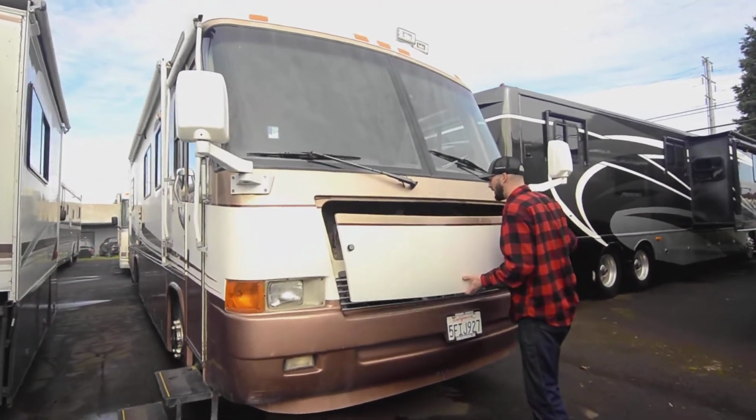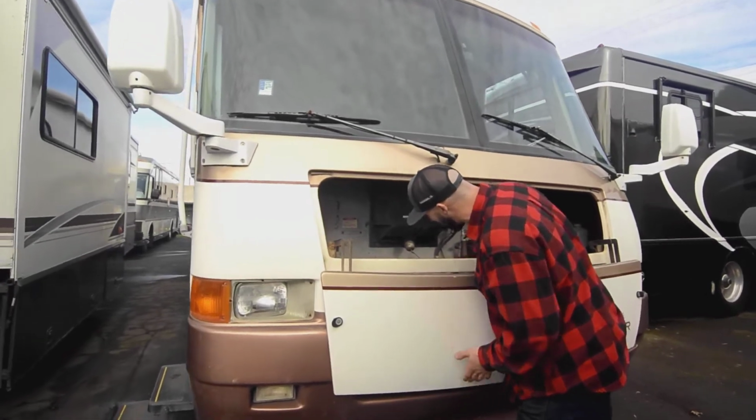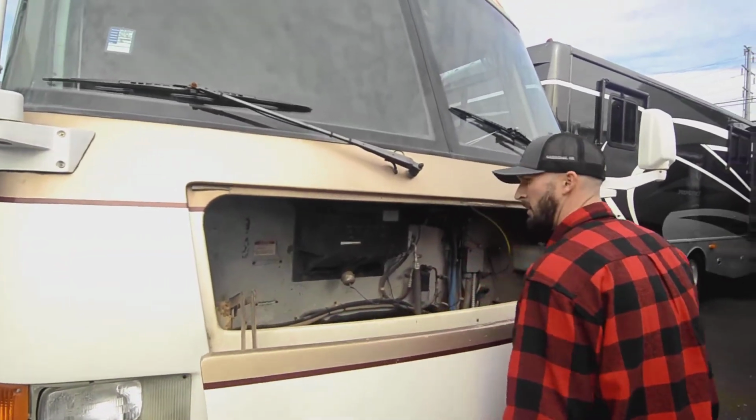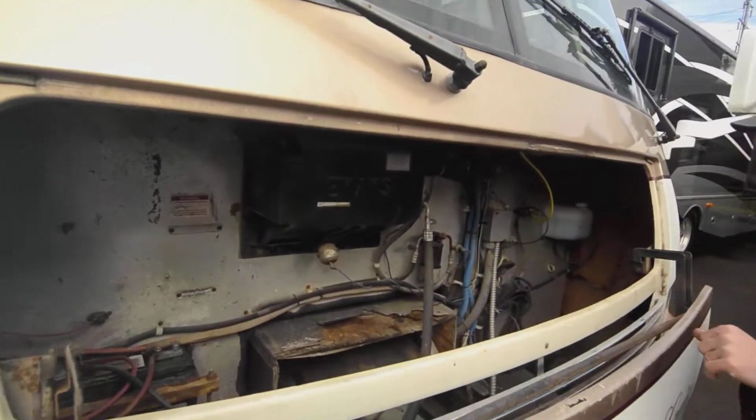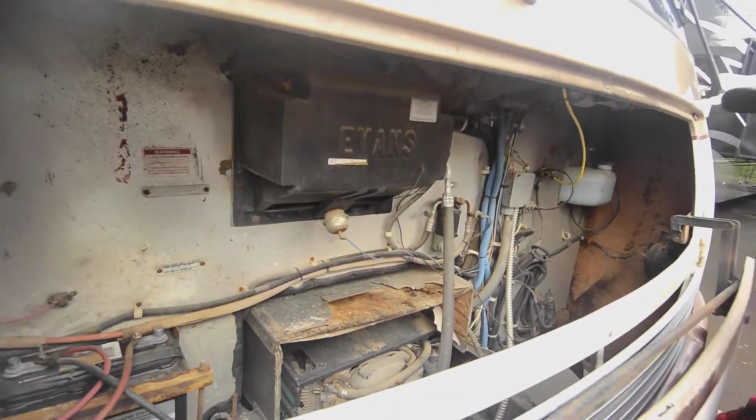Here we have just the front end of your generator. This is a diesel generator, 6500 watt diesel generator. A couple of chassis batteries, real easy access to everything, super clean there on the firewall.